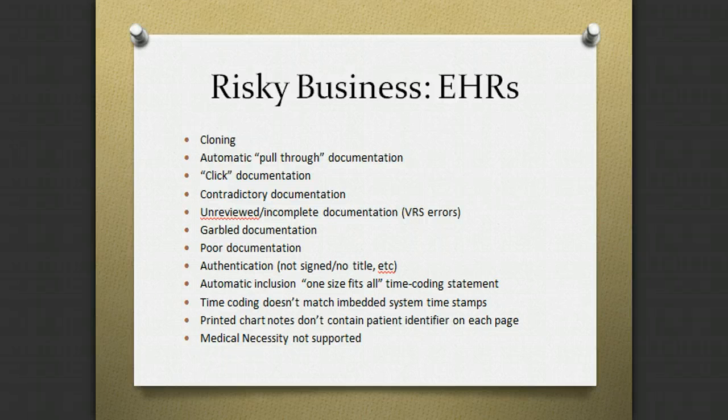Click documentation, making sure that what you're clicking, you don't have things that are pre-clicked, making sure that there is that actual review by the provider when they're doing the documentation. If you're using smart text, making sure that it makes sense for the provider and that it's not pre-filled, that they're actually having to actively review that patient and do the documentation for each individual patient. Making sure you don't have contradictory documentation. They're going to see it on the other end, and I'll show you some examples here of what Noridian has seen from providers. Garbled documentation, poor documentation.